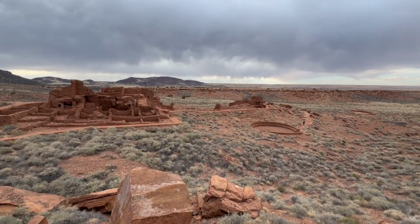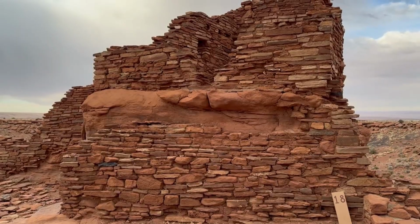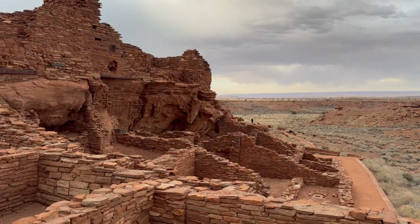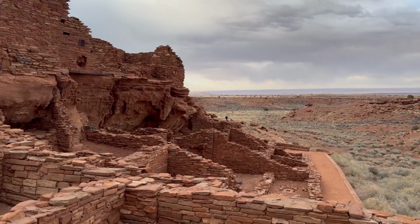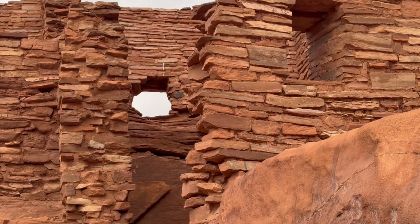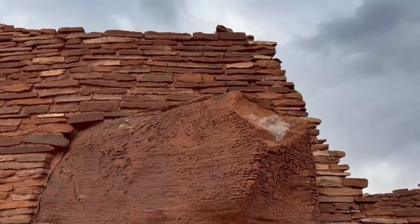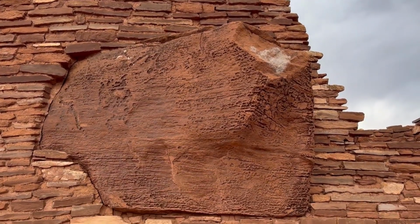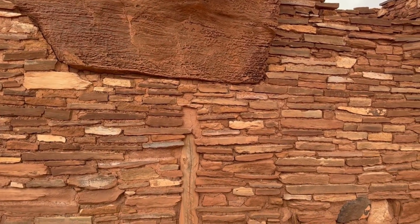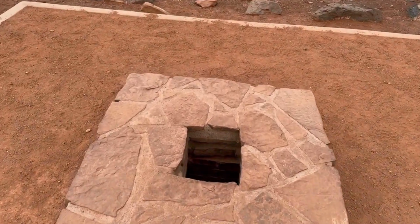Built by the ancestral Puebloan people around 1100 AD, this multi-story complex once housed up to 100 people and featured over 100 rooms, a community room, and even a ceremonial ball court, an unusual feature for the region. Its red sandstone walls rise starkly from the desert landscape, a striking testament to the ingenuity and adaptability of its builders. Wupatki was a thriving cultural and trade center connecting diverse indigenous communities across the Southwest. There's even a natural vent that breathes air based on pressure changes.